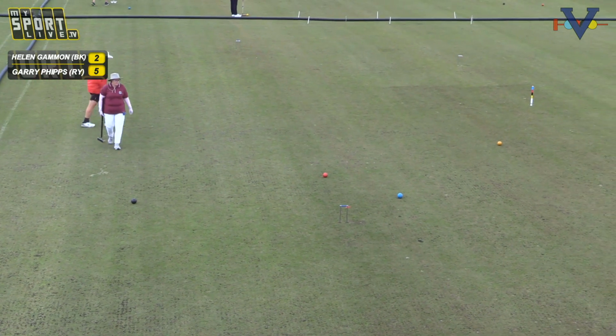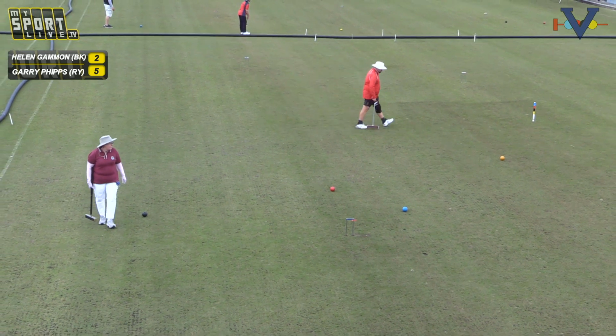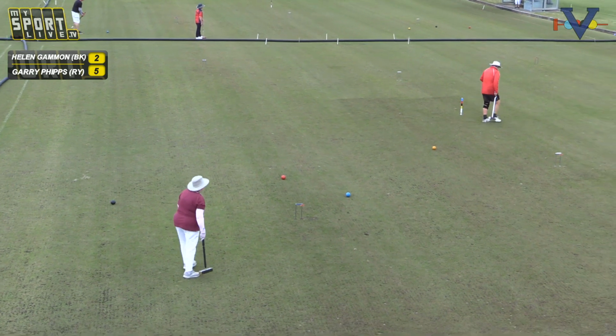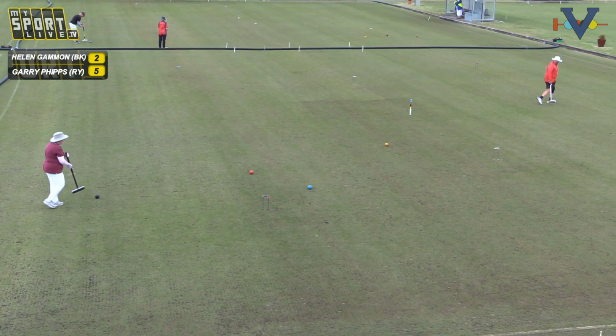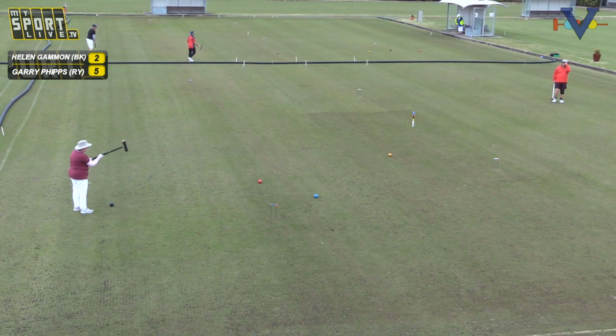It's amazing how quickly a game can change, isn't it? Who's dominant at the hoop? Yes. And Helen really needs this hoop at 2-5 down, but she's done some very accurate clearances. Just has to manage to get close enough to the hoop.